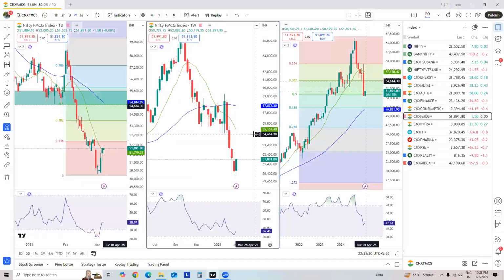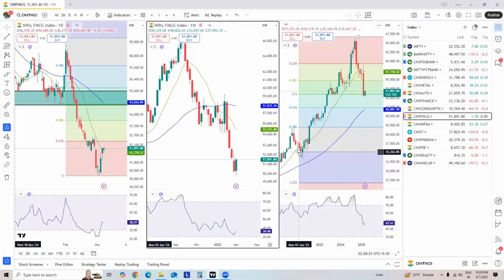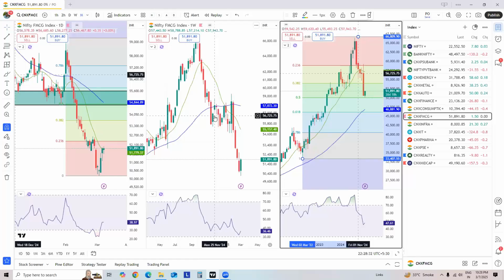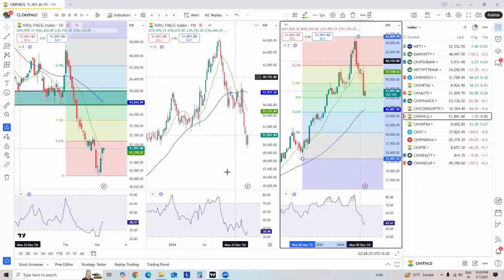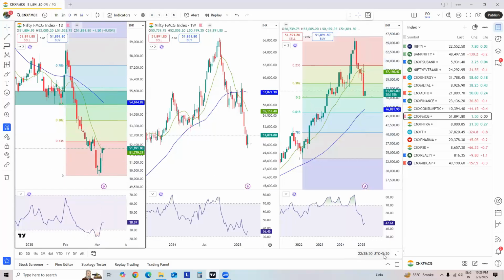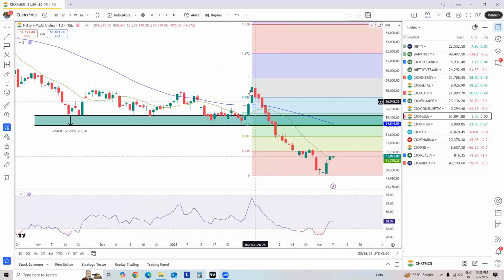FMCG pack. FMCG pack, if you have a look in the monthly time frame chart, we have retraced close to this 50% retracement, and this is a very, very strong support. If you have a look at the weekly time frame chart, we can see that after this steep move, weekly RSI is close to 30. It's not below 30, but it is close to 30. And even if you have a look in the daily time frame chart, the RSI has gone far below 30. And one more thing is that this fall was with very, very high momentum.